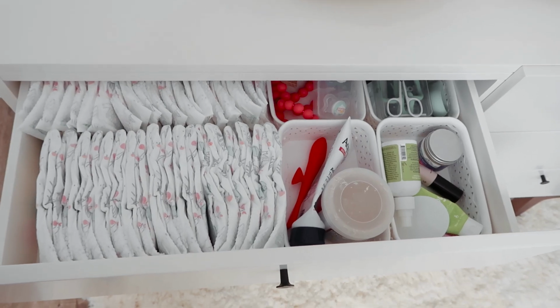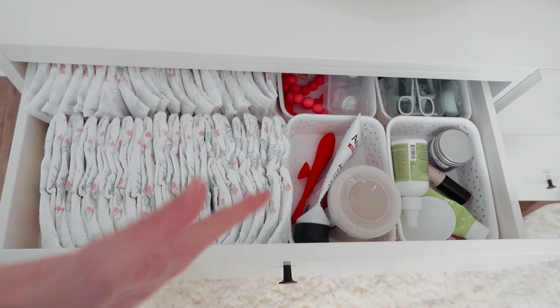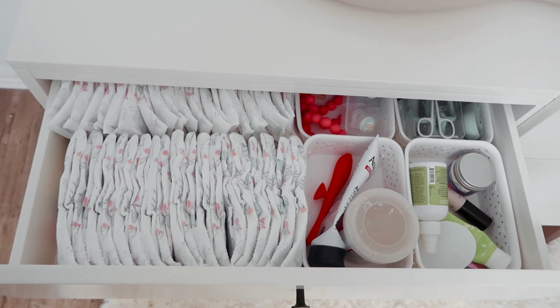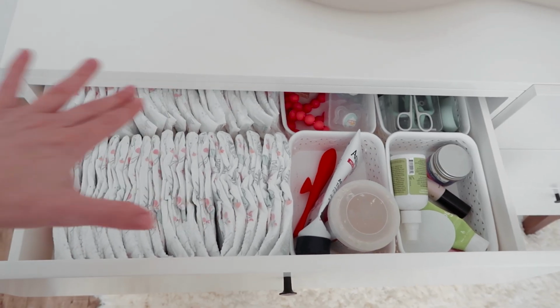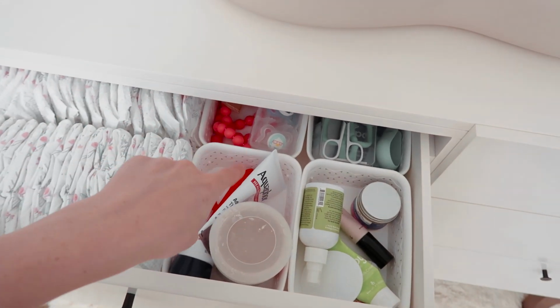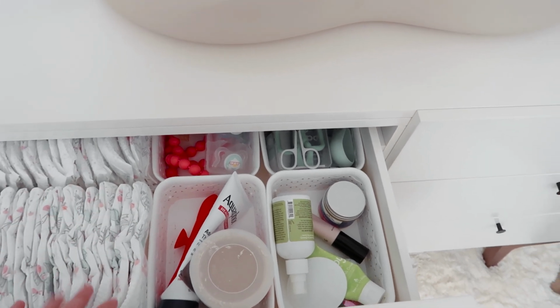The one thing I really wanted to change in these drawers was not have this completely dedicated to diapers. When she was a newborn and she was going through a ton, like 15 a day, then yes, this was kind of helpful. But even this is more than enough to have on hand. All her diaper stuff are in these little trays, also from Target. Literally everything's gonna be from Target or Amazon.